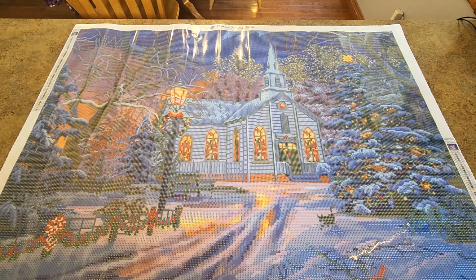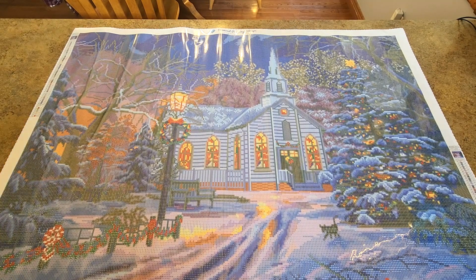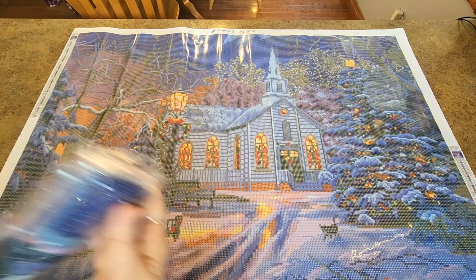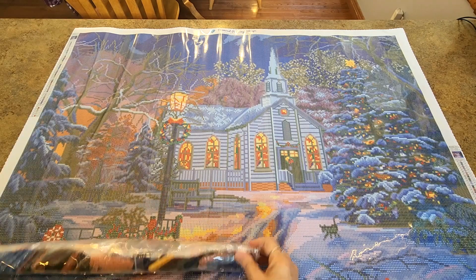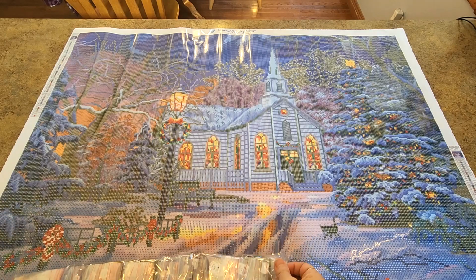It's beautiful. I am so excited to see what goes on this. So excited. Oh my gosh. What are those special things? We have got to find out what they are. All right, let's get into this. They have the number of the kit on the front.